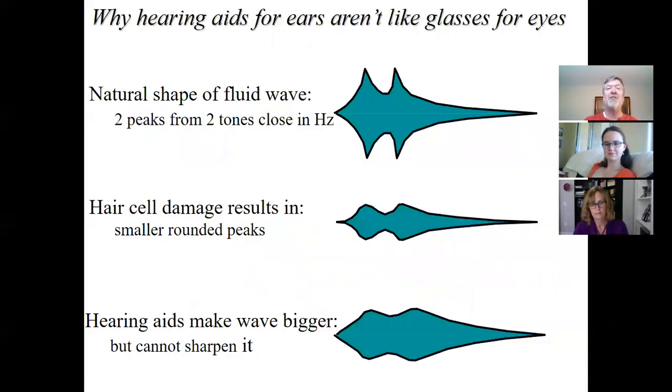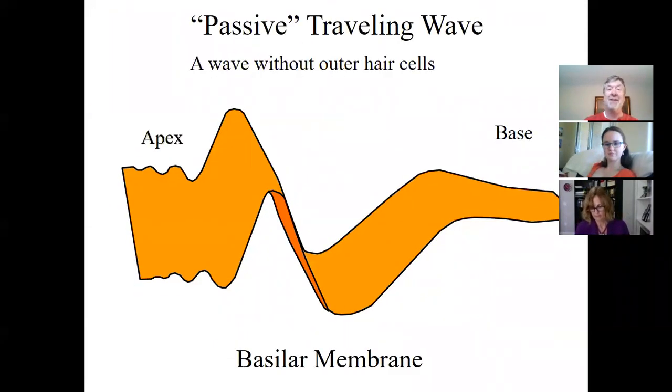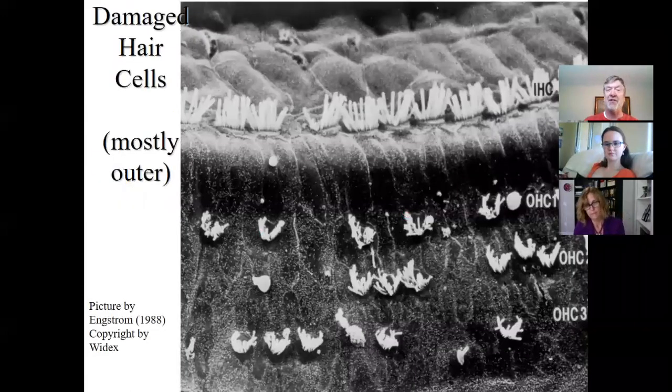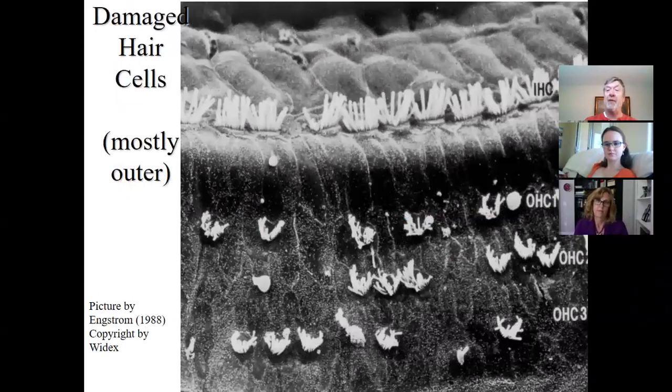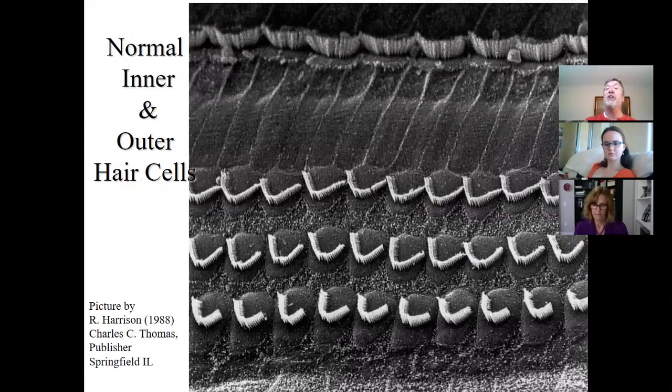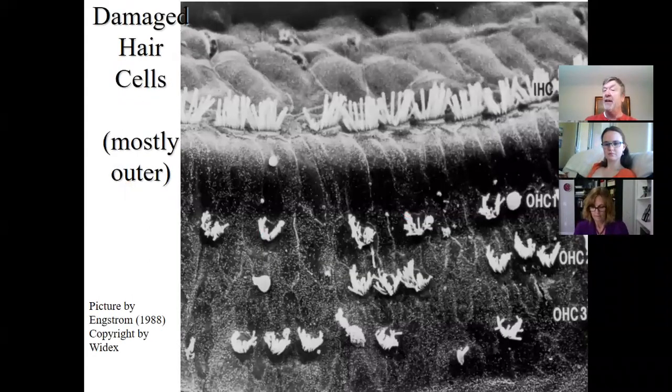I'd be showing them pictures of these darn things. Not this, because they don't understand that kind of stuff. But I would show them this picture and this picture. And I would say, perfect hearing looks like this, and impaired hearing looks like that. And that's why hearing aids have a good name. They're a hearing aid. I always counsel clients to have realistic expectations.